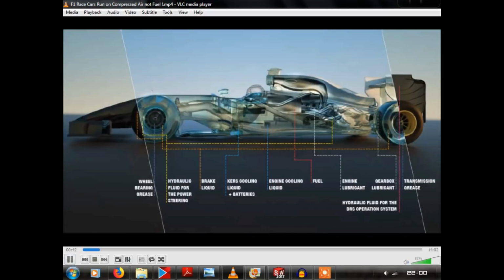Fuel is right behind the driver, right under the air intake valve, according to the F1 diagrams and schematics.